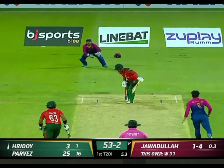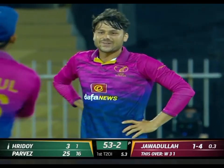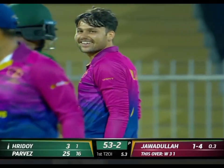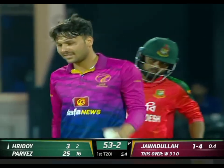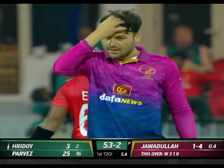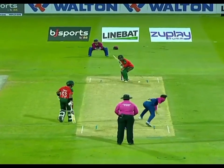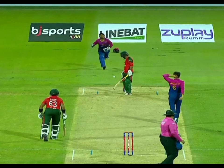Oh, lucky there. How lucky is that? Javadullah realizes he missed an opportunity with Hridoy. And not a good idea to be stationed at the back foot, especially when you're facing somebody like Javadullah, because he's got that surprise element. Doesn't look all that quick, but he bowls with a heavy ball. This time just rolling his fingers, and that ball was very close to the off stump.